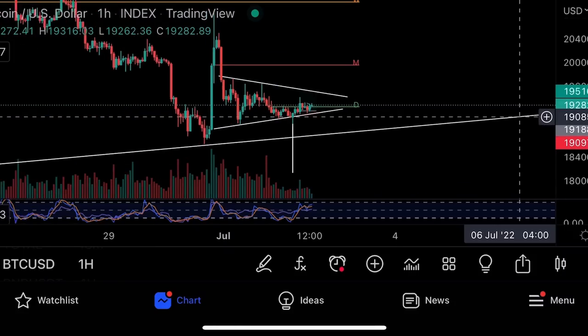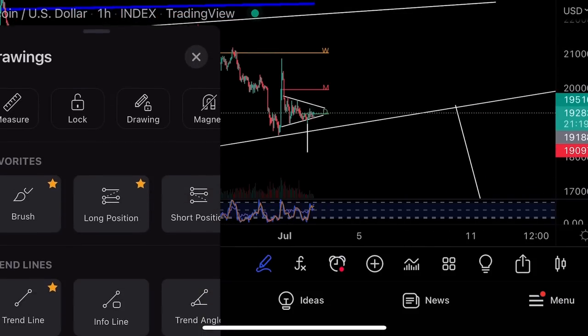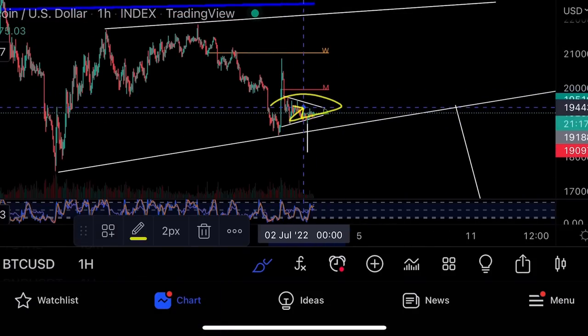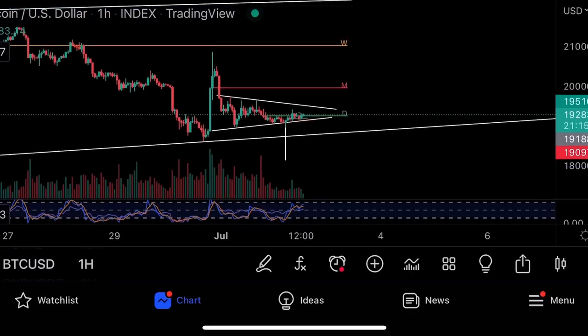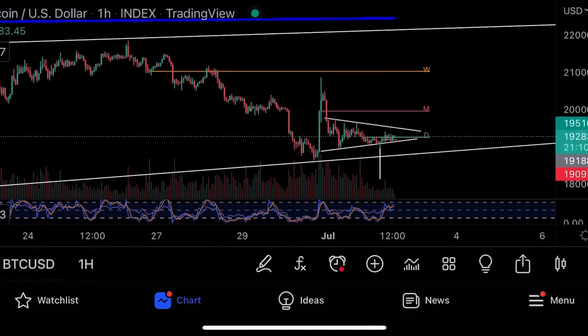But again, most likely we are going to break to the downside because symmetrical triangles usually go with the trend. They usually break to the downside. And this is a symmetrical triangle. You can clearly see it forming on the hourly charts, and we are trending to the downside.